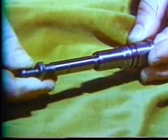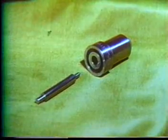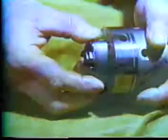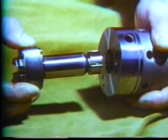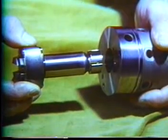Regardless of brand, fuel injection system components contain the most precisely machined parts that can be made by man and production machinery. Extreme care should be exercised in handling, storing, cleaning, and repairing of these delicately machined components.